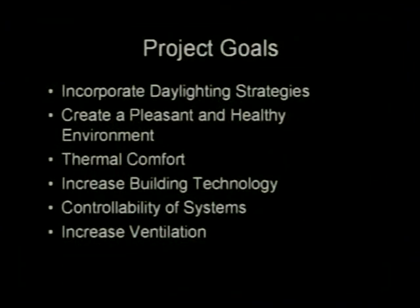So as we start here, these are just some of the basic project goals, not to read a lot of PowerPoint stuff here, but just some of the overall goals. You can see a lot of them had to do with healthy environments. This particular client is, again, very user-friendly with their employees. They understand that they're their most important asset. But again, incorporate daylight strategies. That's a far cry from what their current building has. Create a pleasant, healthy environment, thermal comfort, increased building technology, controllability of systems, and increased ventilation. So these are just a few of our points. We had quite a few project goals, but these are the ones we want to focus on tonight.